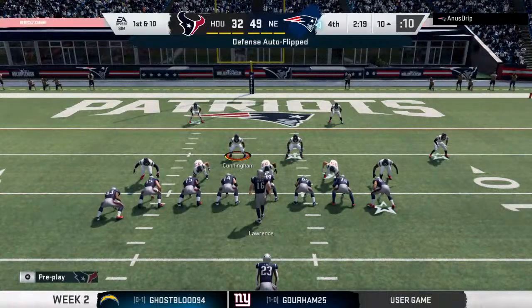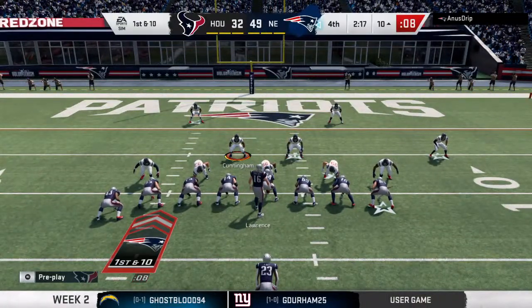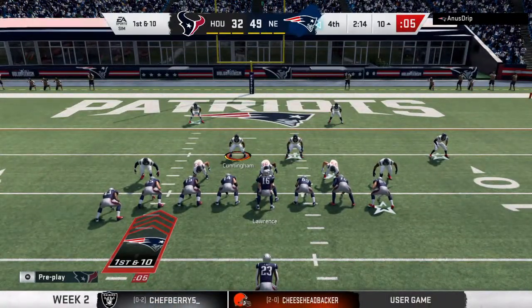Set up. 60 Pittsburgh. Don't let him breathe. Don't let him breathe. Play on top deep.